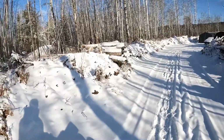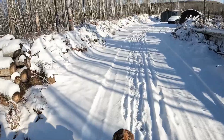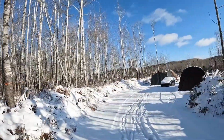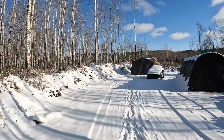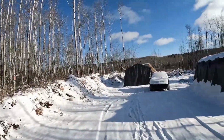Oh, this coat is awesome. And it looks good too. You know why it looks good? Because my mom got it for me. Like, that's the key. Especially when you're colorblind, because you don't know what looks stupid.